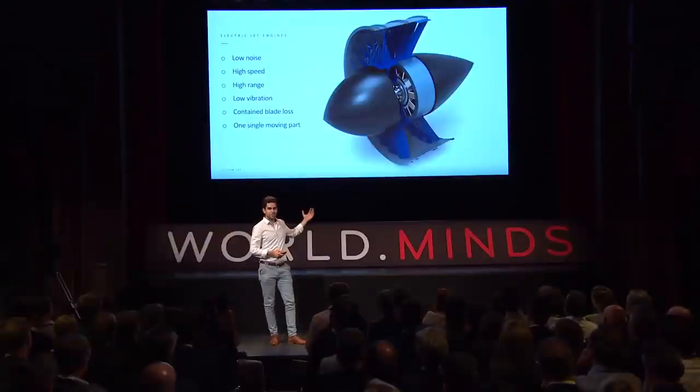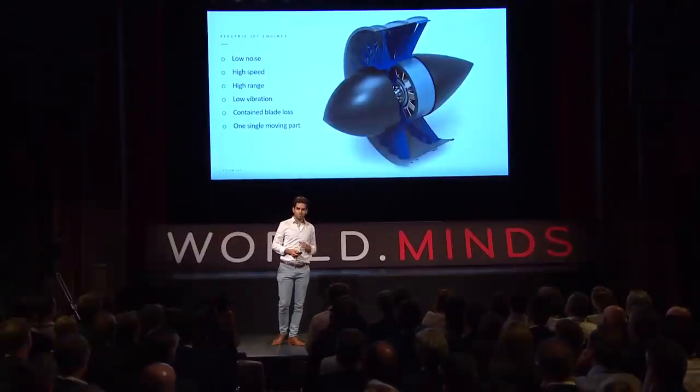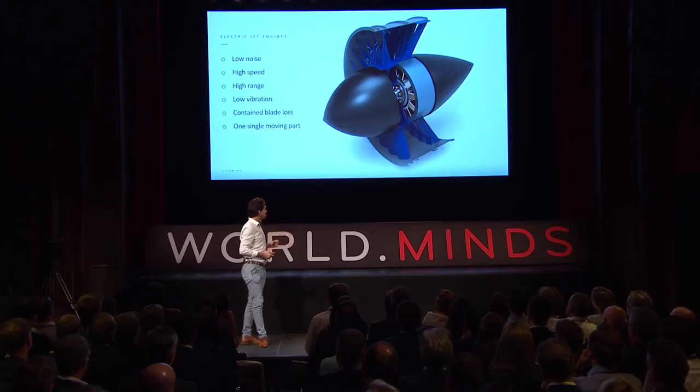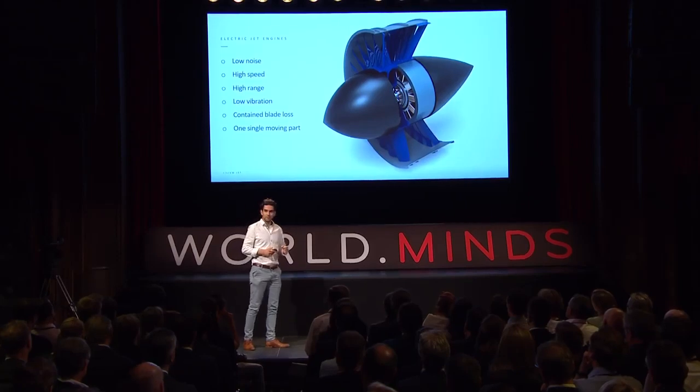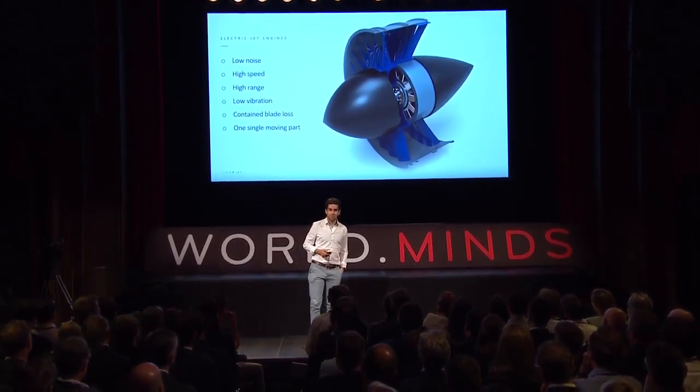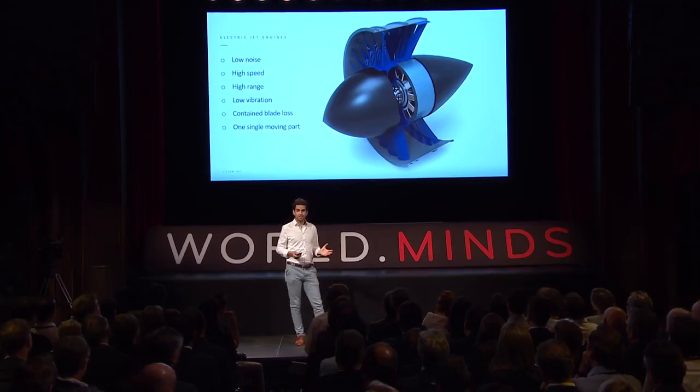If you power it electrically, it just has one rotating part. So there's a shaft in the middle, two ball bearings holding the shaft, and the fan blades just sticking to the shaft. And this is the whole jet engine. So it can't get more simple. It doesn't need any maintenance, so it runs over the lifetime of the plane without even exchanging the ball bearings.